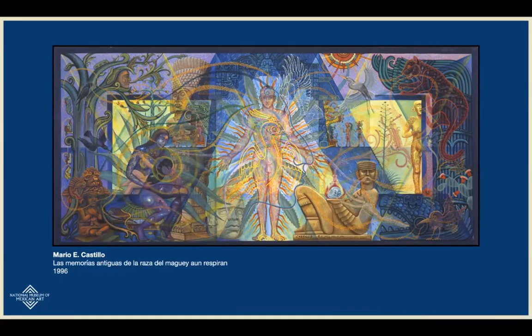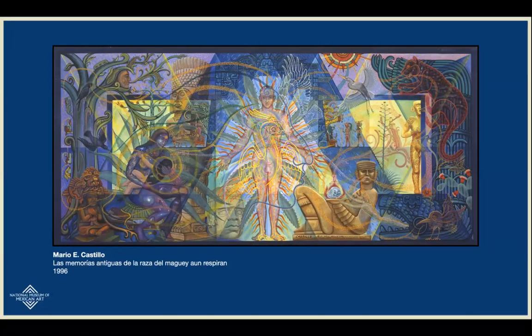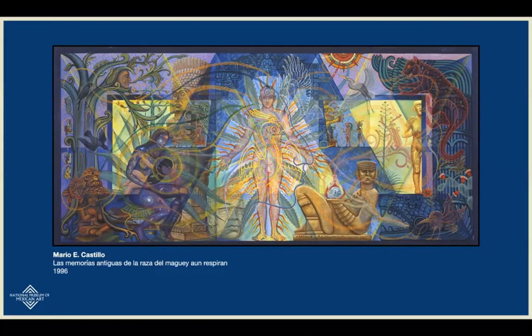The jaguar and the serpent at the top and at the bottom of the right side of the painting are representations of Aztec culture, or the Mexica, who believe that Quetzalcoatl, this feathered serpent on the bottom corner, was a god who was responsible for the creation of life on Earth, right? And even he is breathing in these yellow and orange lines that are representing the energy coming from her.